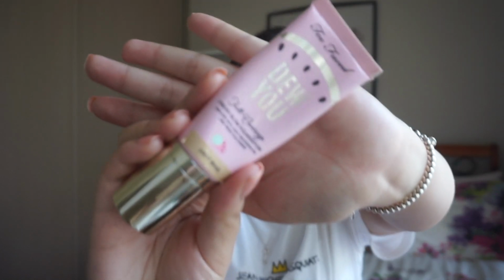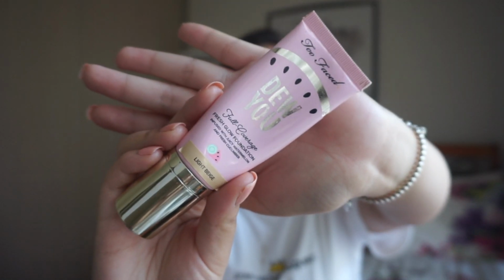For the next step, I apply my Too Faced Do You Full Coverage Fresh Glow Foundation in the shade Light Beige. I don't know if you can see that. There we go. And I've been using this foundation for quite a while now. I haven't switched to any other brands, mainly because I don't know what to use, and also because of how dewy you look after you apply your foundation on.